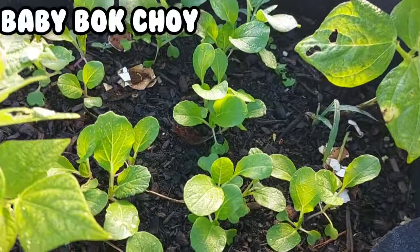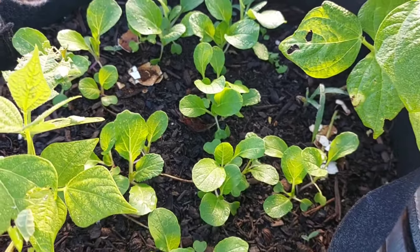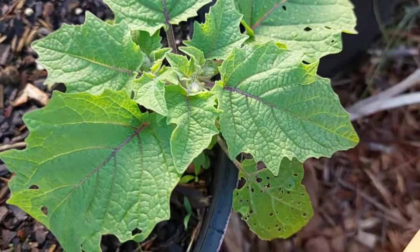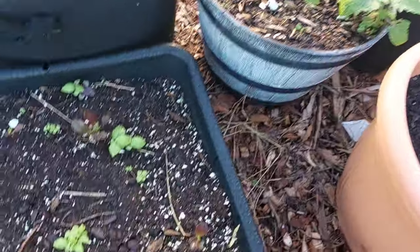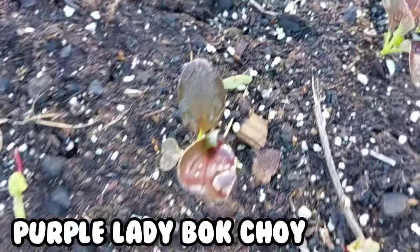Some old bok choy. This one ain't quite as big. I planted it a little bit after the other ones, but I'm not gonna cut and come again on bok choy. I'm just gonna pull the whole thing. So I wanted a bunch of it. And grind cherry, what? You can't stop grind cherry. You can only hope to contain them. Purple lady bok choy. This stuff is out the gate.